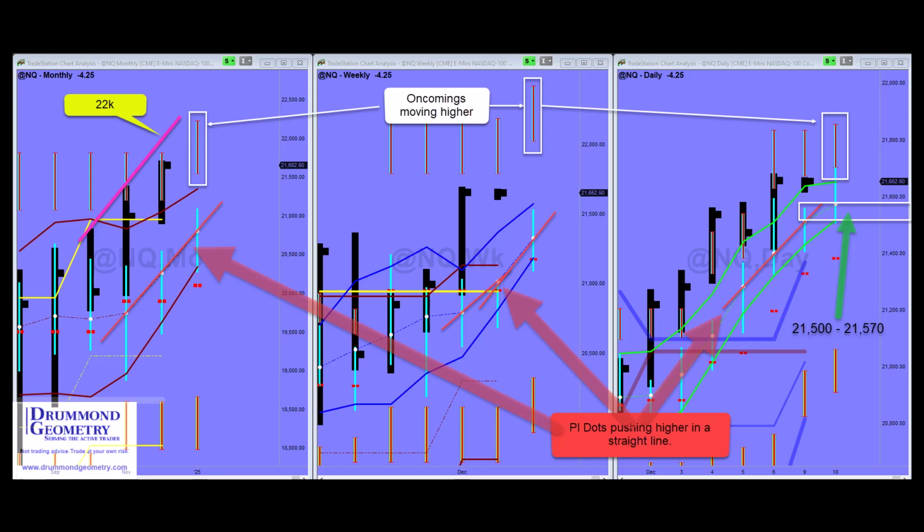Also, along with the higher time period resistance that we see, we're not quite there yet. And if prices make it up into those oncomings for the month, for the week, that puts us in higher time period resistance as well.